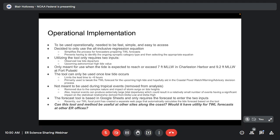Not meant to be used during tropical events. Obviously tropical events are very complex when you're dealing with, especially, significant storm surge. And including these in the analysis, you're talking about tropical events that produce extremely large tidal departures in some cases. And that could mean that you have a relatively small number of events that have an outsized impact on the statistical relationship derived when looking at the delta low and the delta high.